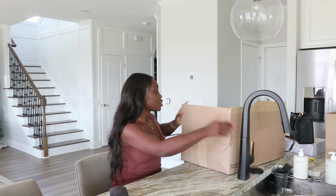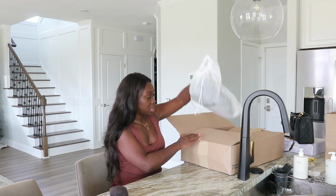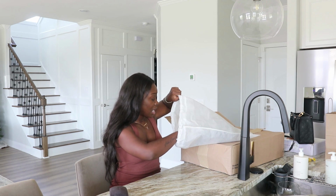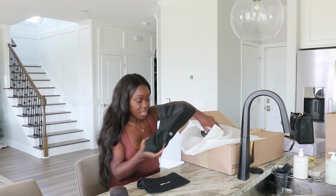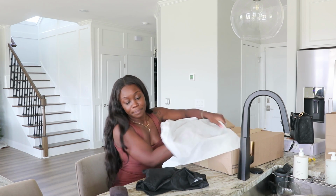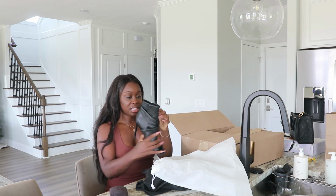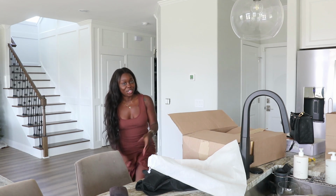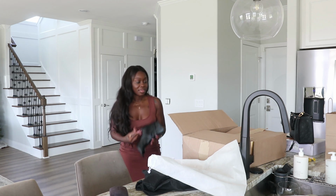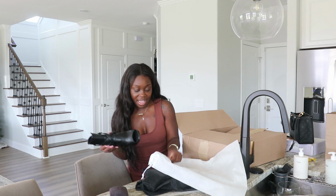And I also went onto The RealReal, because y'all know I like a good discount, and I was looking for some really cute boots, and I came across these booties. You guys, these are cute. I actually like these. Okay, so these are a winner because they fit. These are a size 8.5.